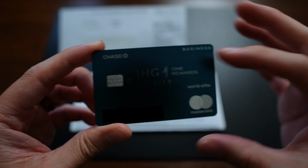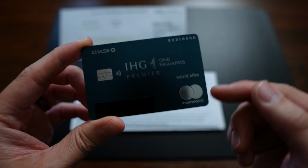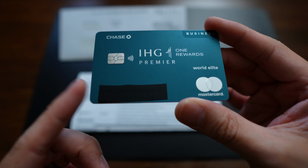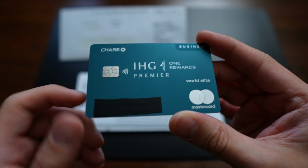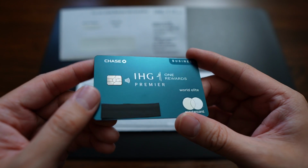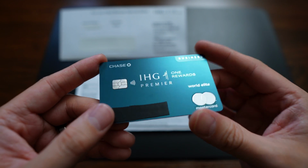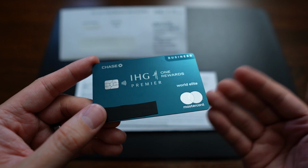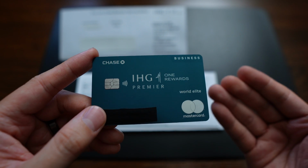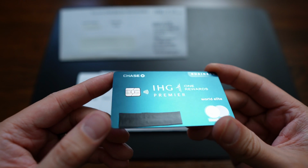It's got the IHG One Rewards logo on it, as well as the World Elite MasterCard logo on the bottom right and the Chase logo on the top left. Of course, your name and your business name will be here on the bottom left that I covered up here. So it's pretty simple in terms of a design, and I honestly like it. In terms of the color, I can see that the light shines on it quite nicely. From my opinion, I think it is the best colored card compared to the IHG Premier Personal and the IHG Traveler cards. And so this is definitely the color that I prefer out of those three.